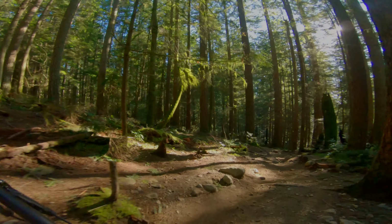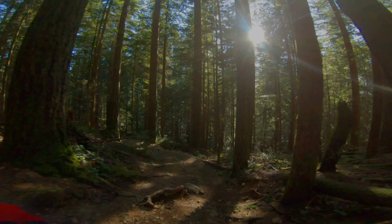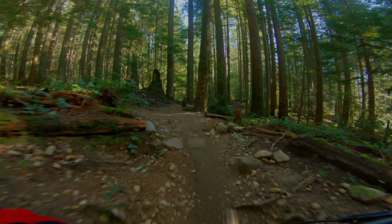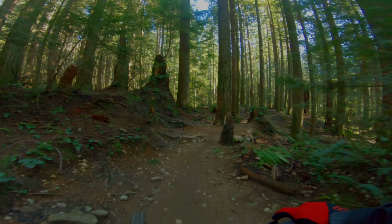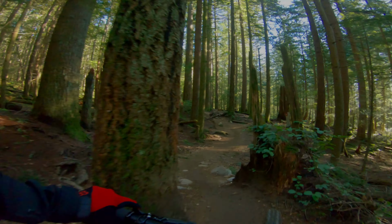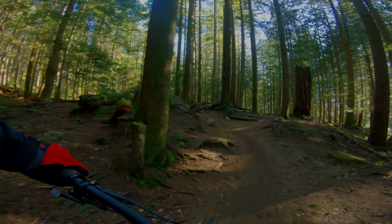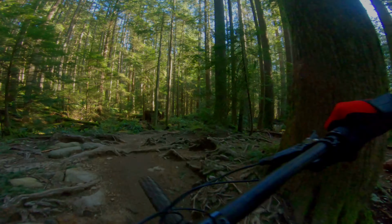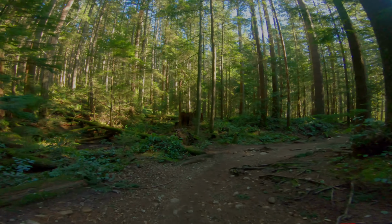Well, my day on the bike's been awesome. I don't think it could have gone pretty much any better. I really love the way this bike corners. The cornering's definitely amazing. It doesn't feel as long as it is. I feel like especially the high speed cornering, it excels really good at that.